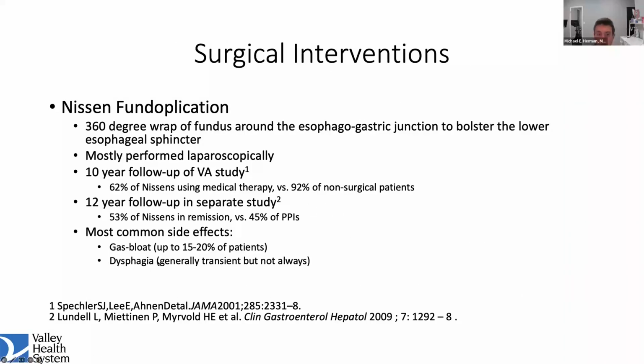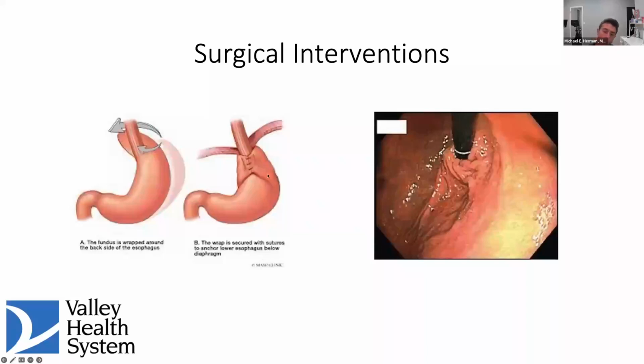So the Nissen fundoplication, and I'll show you a picture of that here, is basically where the surgeons make a wrap with the fundus, hence the term fundoplication. They take the fundus of the stomach and create a wrap, sutured to the lower esophagus below the diaphragm. And what is that essentially doing? With the issue of the lower esophageal sphincter that presumably was allowing acid to come back up, now we're wrapping it to prevent that from happening again.